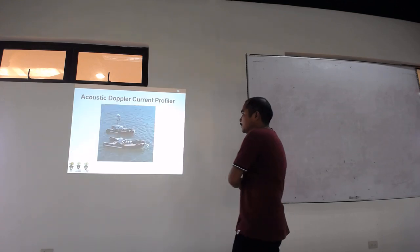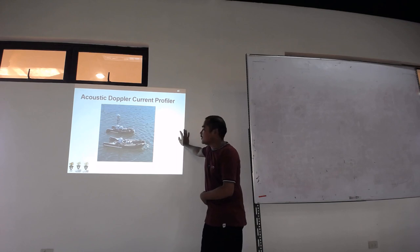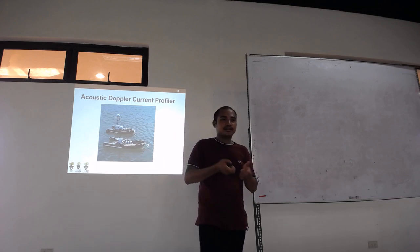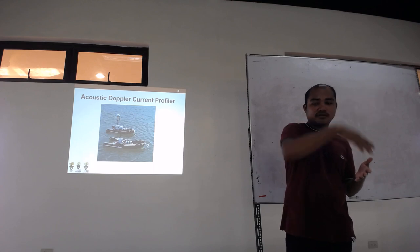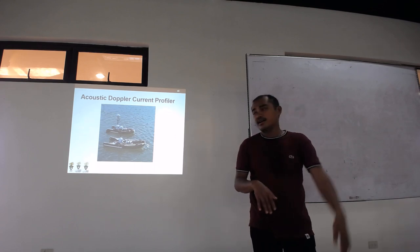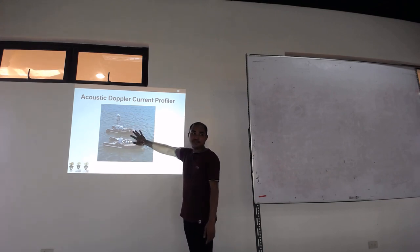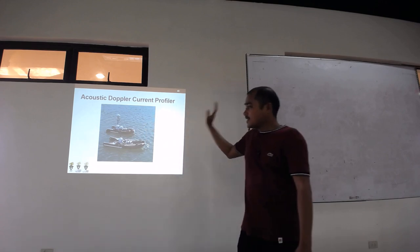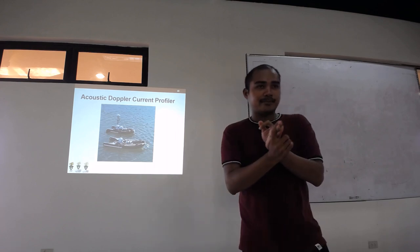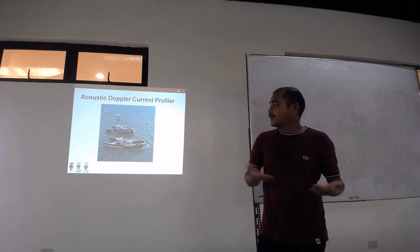Next is the acoustic Doppler current profiler. This is a new, advanced technology. It is mounted on an unmanned water vehicle, like a drone that runs on the water. It measures current and ACD. The ADCP is well packaged: it can get the discharge, the velocity, and the water depth, and it can profile the seabed or the riverbed.